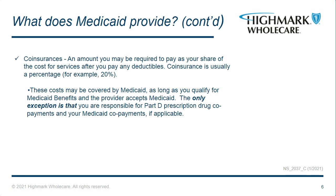Co-insurance, an amount you may be required to pay as your share of the cost for services after you pay any deductibles. Co-insurance is usually a percentage. An example would be 20%. Now, these costs may be covered by Medicaid as long as you qualify for Medicaid benefits and the provider accepts Medicaid. The only exception is that you are responsible for the Part D prescription drug co-payments and your Medicaid co-payments, if applicable.